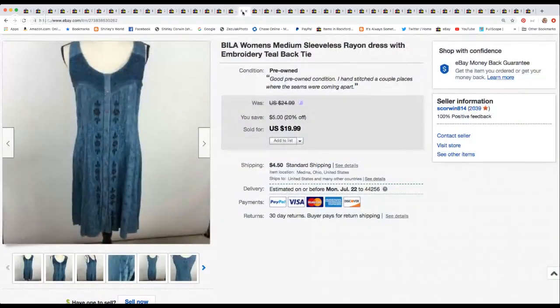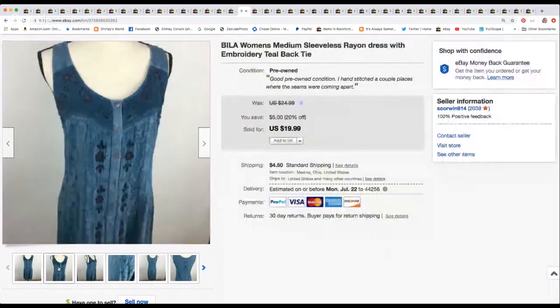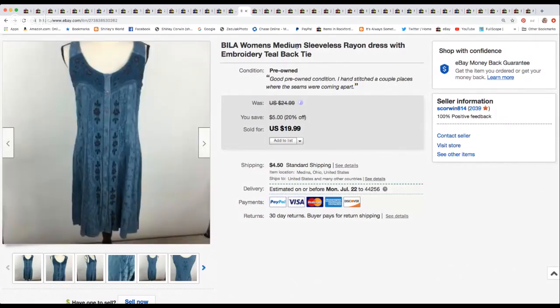This dress by Bila, B-I-L-A. I thought this was such a pretty little dress. This is all rayon with a lot of embroidery on it. And it went for $19.99, the sale price, and they paid $4 in shipping on that. And it went to somebody in California.